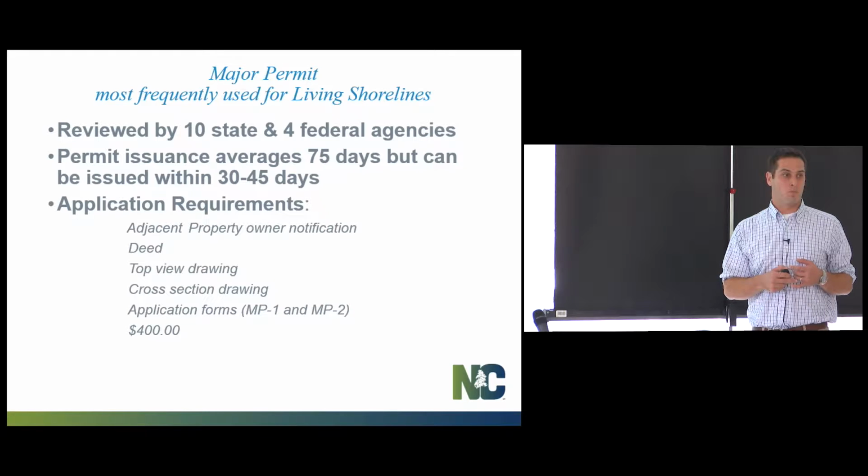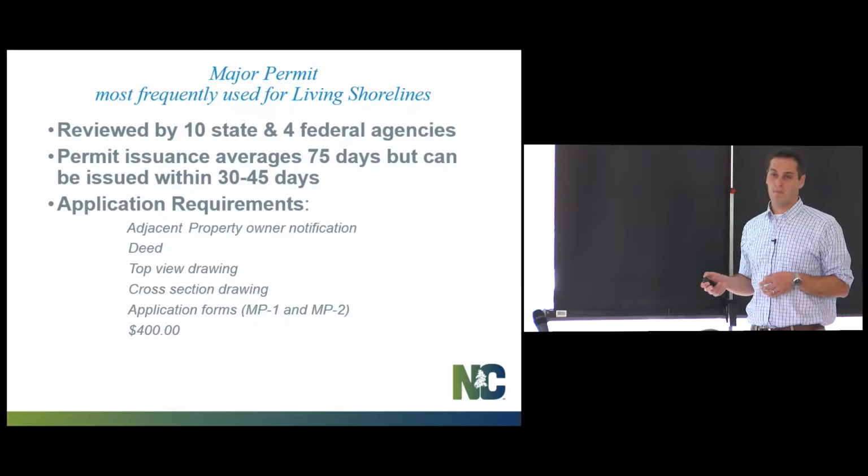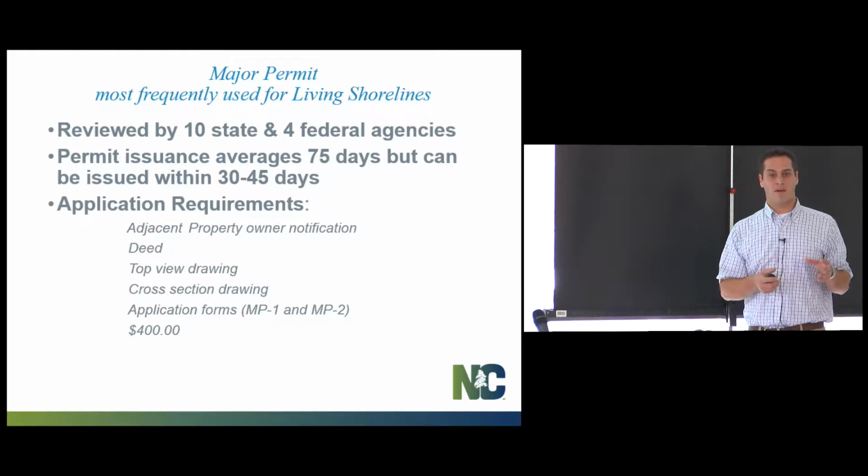The applicant needs to include a copy of the deed, a top view drawing, cross-section drawings, and the application form, which includes our MP1 form and the MP2 form. The MP1 form is about two pages, and it's background information about the property and the property owner.